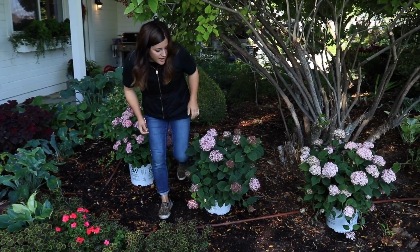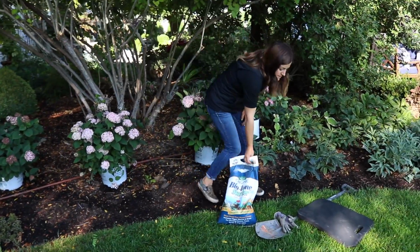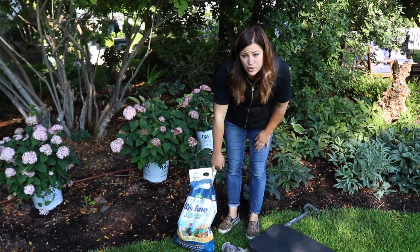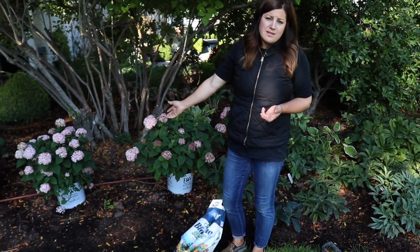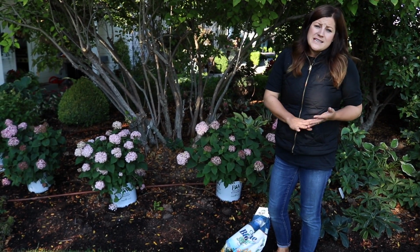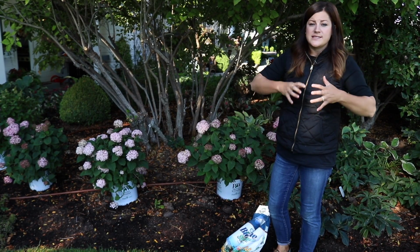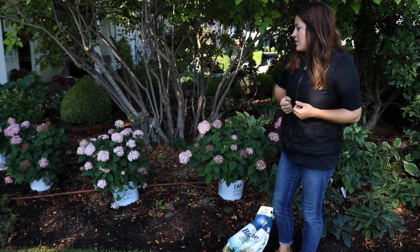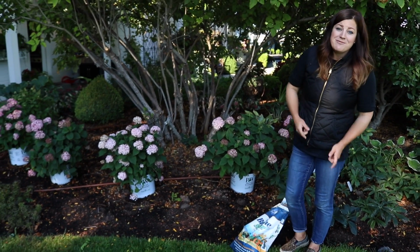So I think what I want to do is just get all of these planted. Here are my supplies. I've got the Biotone starter fertilizer, which I use whenever I plant something new. It helps produce root mass really fast, which is what we're concerned about this time of year when we plant. Usually the rule of thumb is to plant 6 weeks at least before a hard frost. That way your plants have time to settle into their spot and create a root system so that they can thrive through the winter. But this will help their roots form even faster.